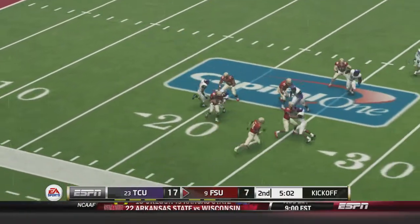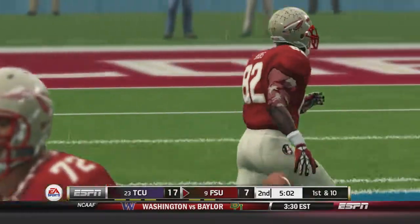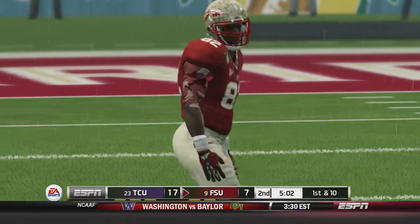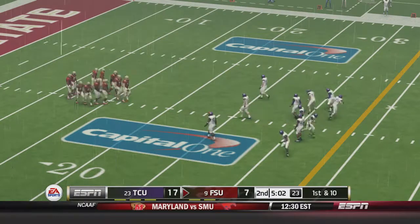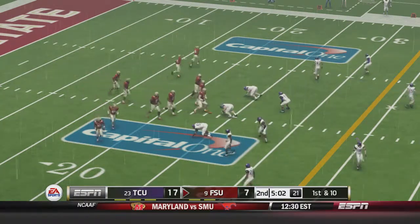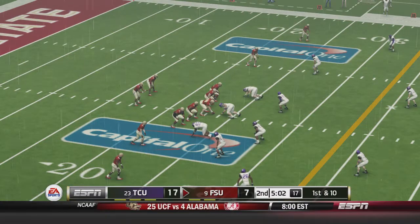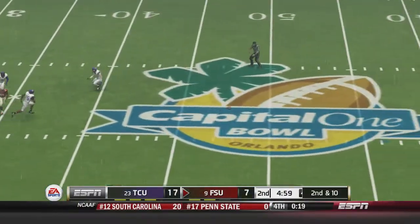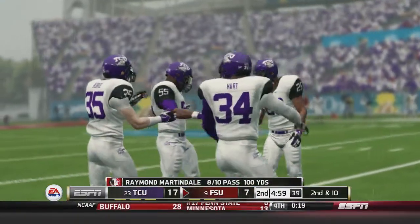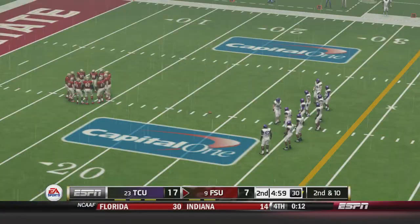Florida State takes it at the goal line, moves his way up to the 23. There was a little hole there on the outside, down the sidelines, but could not get it. Florida State, after going for it on fourth down, now takes over from their own 23-yard line. Down by 10. That's Martindale over the middle, and he is going to completely whiff on a man that was open.